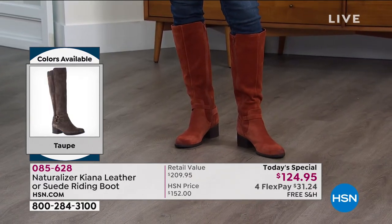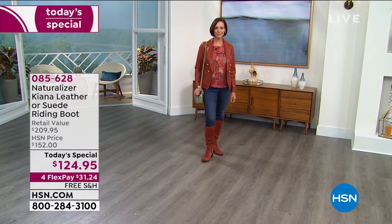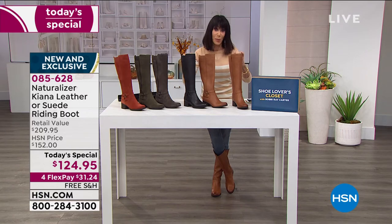But right now in this hour, it is about the banana bread and the black in terms of the most popular, but this is early enough, obviously, in the day that we still have them available for you in all of the different choices. So no matter which one you are going for, you will not be disappointed.